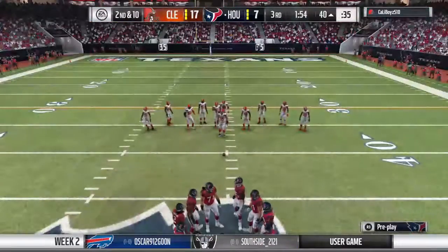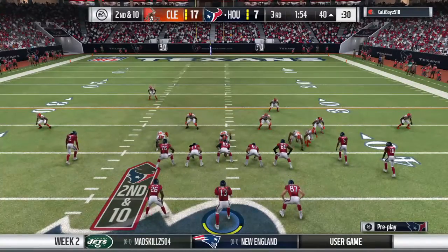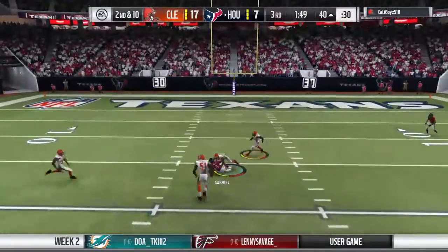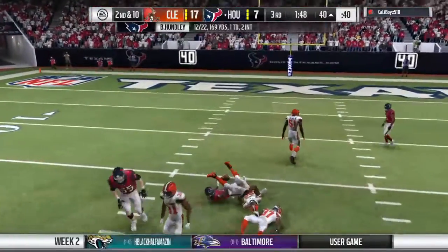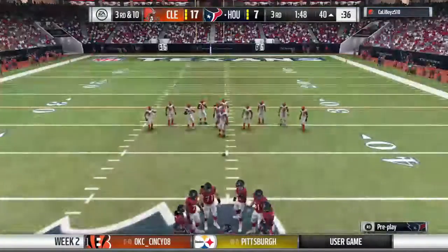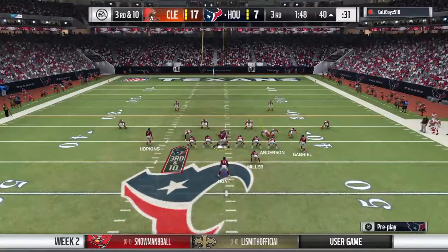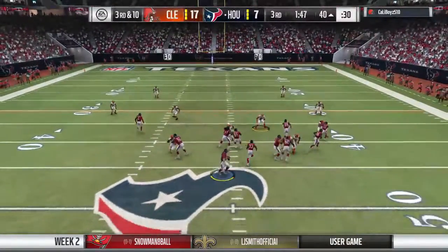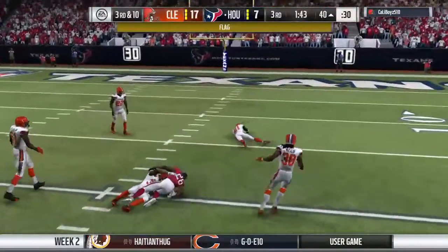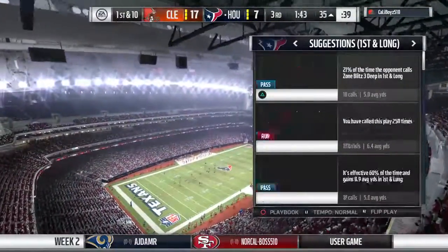And on 2nd and 10 now. Here we go. Throwing Hundley. And incomplete there. A nice hit jars the ball free and brings up 3rd down. So incomplete on 2nd down. Now they'll look to convert here on 3rd. Back to throw again. And he's got Miller. And he gets this one all the way down inside the 20-yard line.